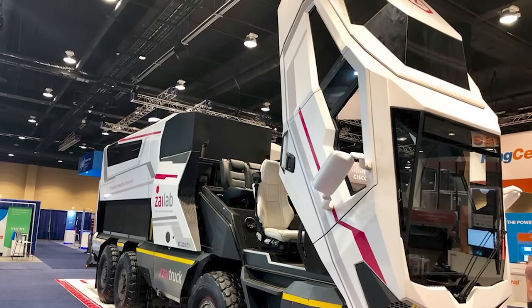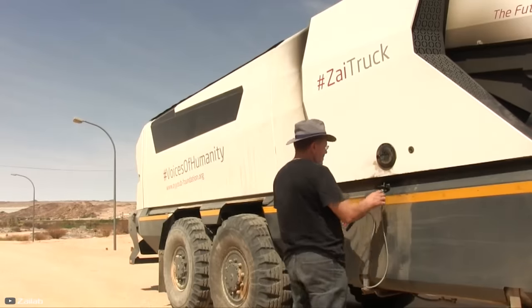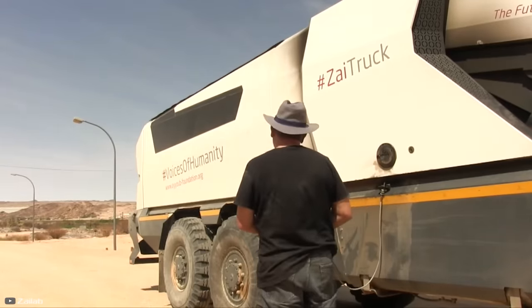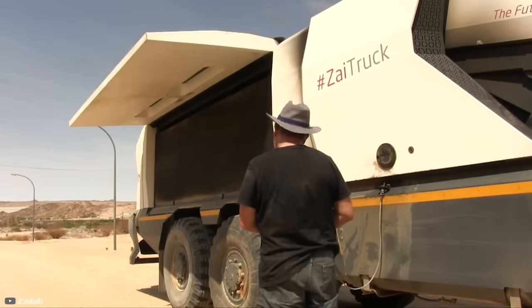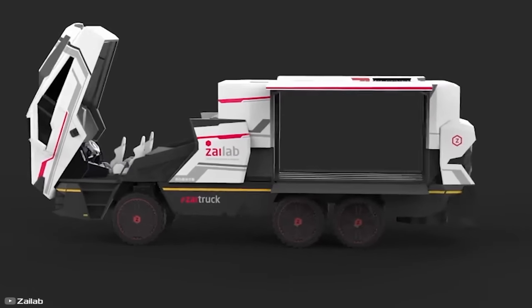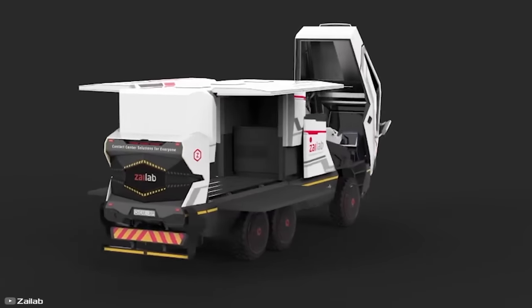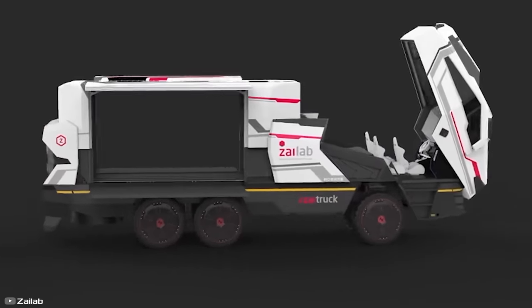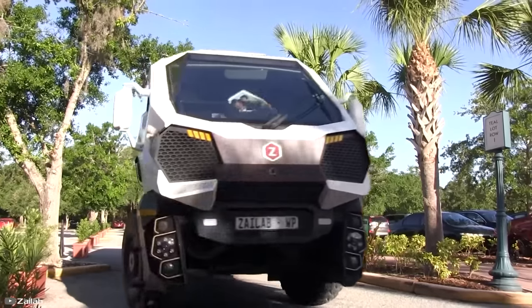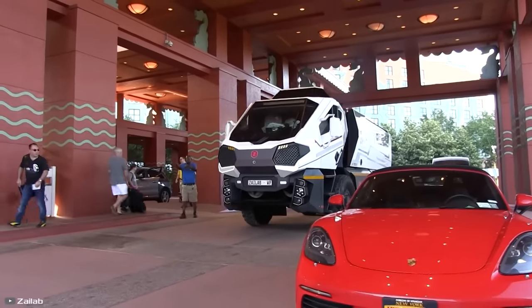The maximum speed is 55 miles per hour. During parking, the side walls of the box lift up to form a canopy, making it convenient for unloading. Once inside, there are 17 gallons of fresh water storage and a 55-inch TV. It is powered by 125-watt solar panels. The space truck has been used twice by the Ayyub Organization for humanitarian expeditions.